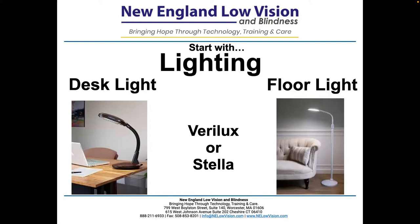The Stella lamp, I like that a lot, just so you know, because it has an extremely bright and broad light. And it has a rheostat, so you can adjust the intensity of that light. So the Stella lamp is something that I recommend. It also has a remote control, and you can easily turn the light to a white light. You need a really bright white light.